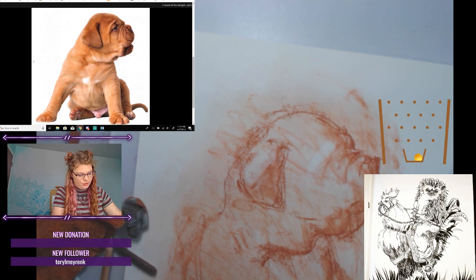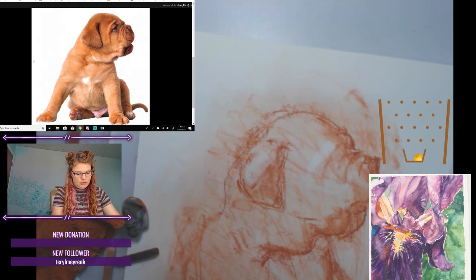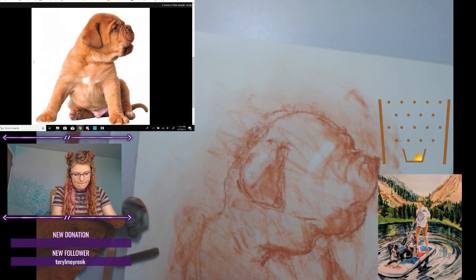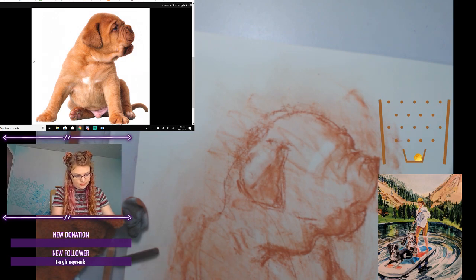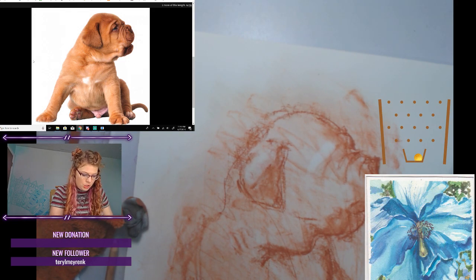I'm being so leisurely about this when it's actually only 25 minutes. I should probably do a little less detail. I'm getting lost in the foot. I'm like, oh yay, foot. Cute little paw. Oops, that's too dark. I wanted this. Put your charcoal away so that you don't end up doing what I just did.